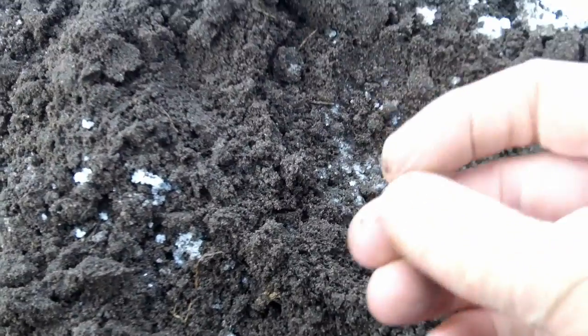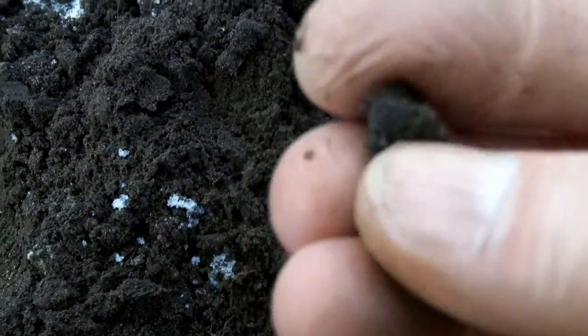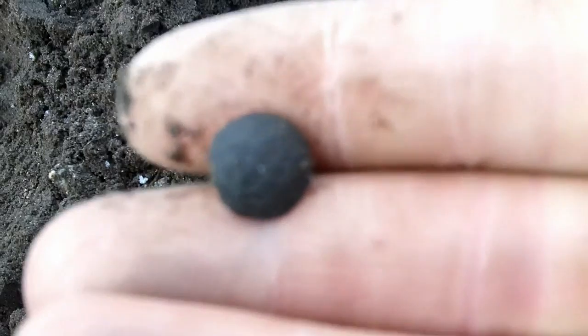And the next find is a nice Tudor button, an old button. And here you see the design.